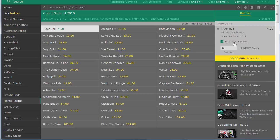So that is what an each way bet is, and they're quite popular not with match bettors, but with regular punters, because you know the chances of Tiger Roll winning, well, it's pretty good, but obviously there's no guarantee. But the chances of Tiger Roll placing, I would say that's a pretty good bet. I might even put an actual mug bet on that, as a punter, as a gamble.